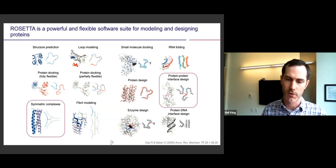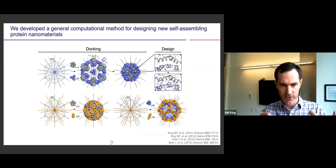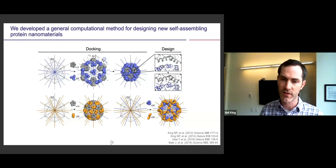And that's graphically depicted on the next slide. It's two fundamental steps, one step relating to each of those abilities that we saw in the last slide. The first step is docking, where we figure out how the protein building blocks fit together in three dimensions. And then the second step is design, where we make up new interfaces between those building blocks.